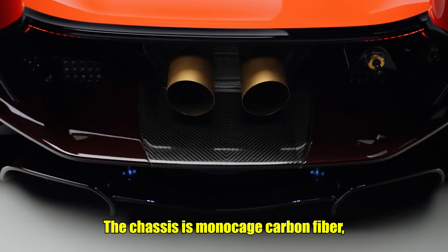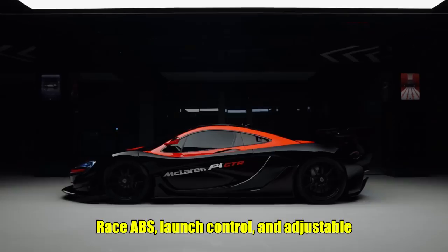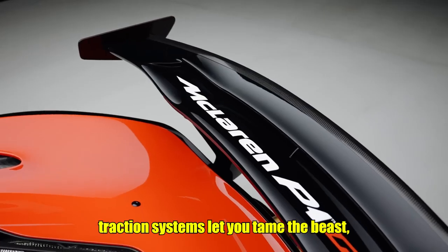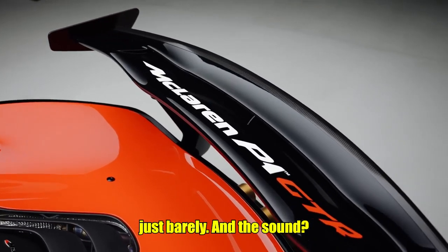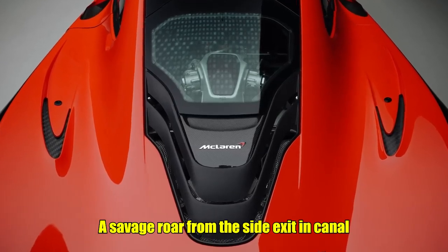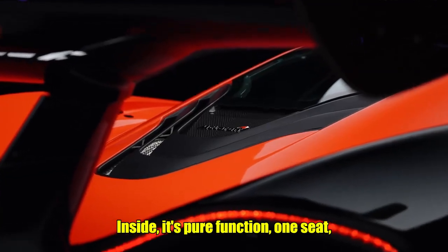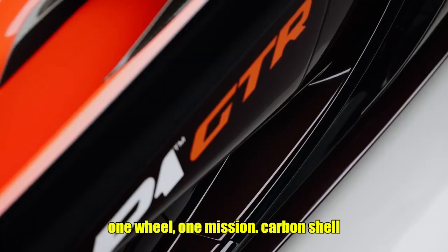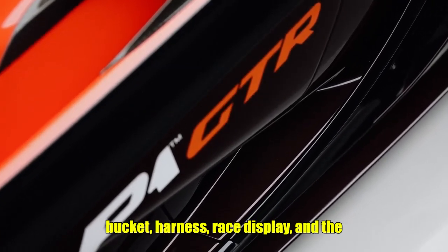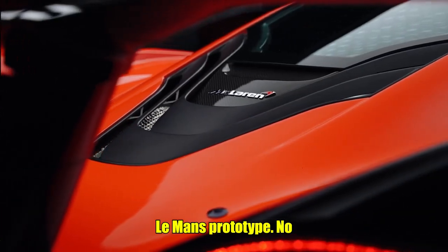The chassis is monocage carbon fiber, reinforced for track duty. Race ABS, launch control, and adjustable traction systems let you tame the beast, just barely. And the sound? A savage roar from the side exit and canal exhaust that'll rattle your soul. Inside, it's pure function, one seat, one wheel, one mission. Carbon shell bucket, harness, race display, and the kind of Spartan cockpit you'd expect in a Le Mans prototype.